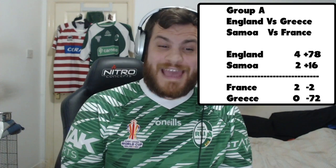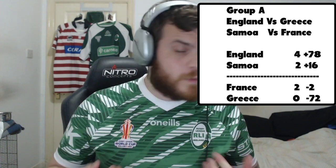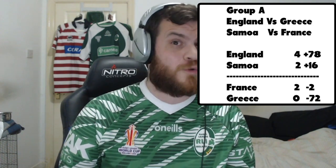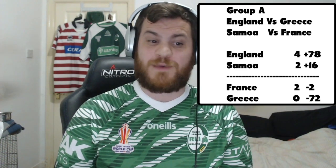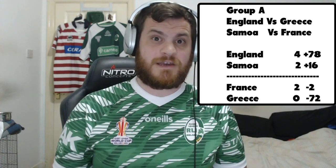In Group A, England play Greece, which should be a very big score for the hosts against what will probably be a valiant Greek side, while Samoa play France with the quarterfinal place at stake. Samoa need to improve from last week, or there could well be an upset here, as it's anyone's game.